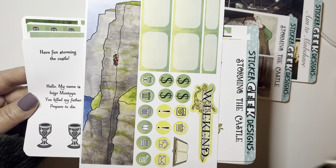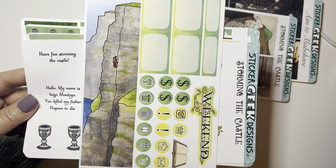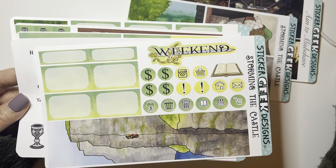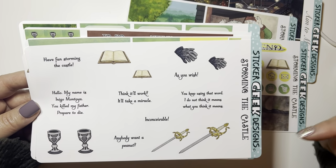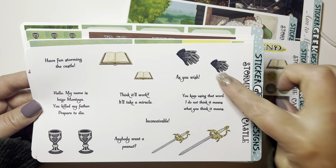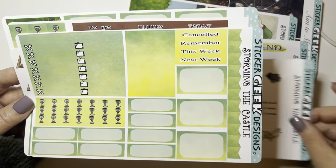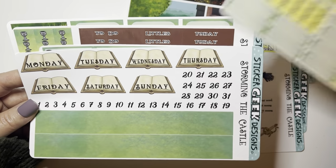You get your sidebar of the Cliffs of Insanity. It's just so stunning. She did such a good job. Your weekend banner, all your quotes. And I love that she gives you so many quotes, like inconceivable or as you wish, the six-fingered man. All your extra boxes and your goblet checklists.